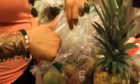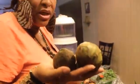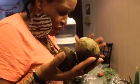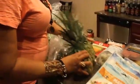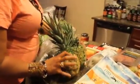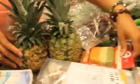Right here, I have what's called cherimoyas. So we actually love these. Eat seeded fruit, people. It's good for you. These things are absolutely delicious. I got a couple of pineapples. Instead of buying pineapple in a can, you can get fresh pineapple and just slice it off yourself.